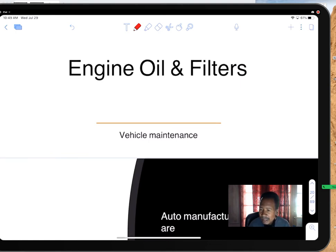So now, Mr. Davis, if you were to have a fast car, would you be able to bend the rules when it comes to oils in a fast car? I put synthetic in it. Oh, synthetic? Yeah, I wouldn't put too thick of oil in it because it has to move faster.